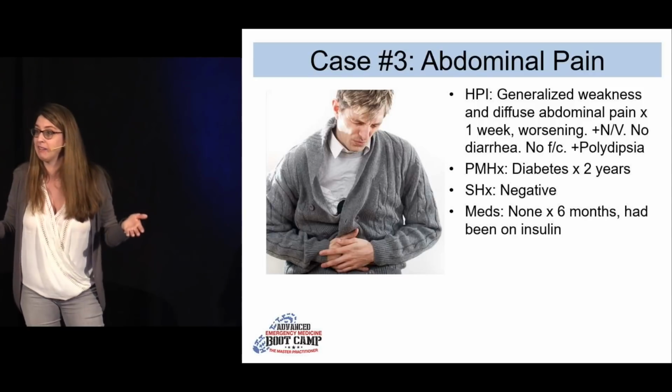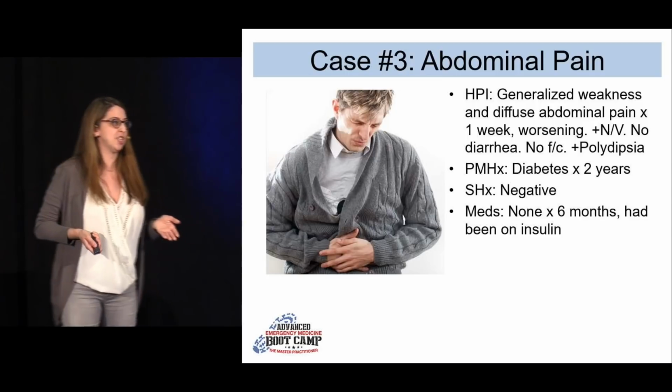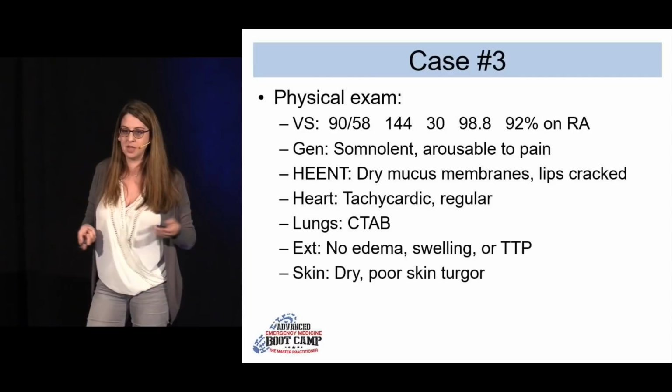Yeah, probably DKA, right? They have a hyperglycemic crisis, probably for sure. What's the first thing you want to get on these patients? Yeah, get a glucose, right? Get a finger stick. Let's see what's going on with them.